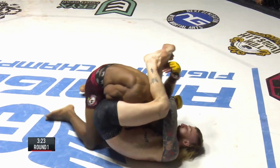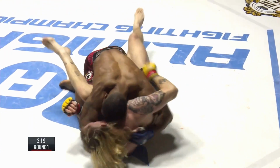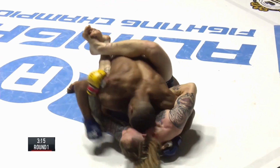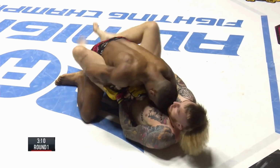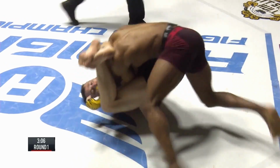He can't rush anything, can't slip. Good work. Closing up the guard. It's Downey-Cave. And as you say, Simeon Otley perhaps not experiencing the same degree of success that he had in his amateur career. It does look close.